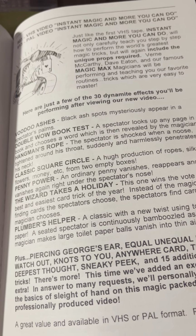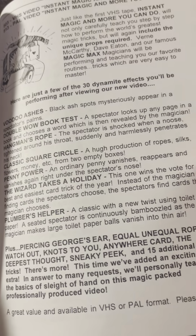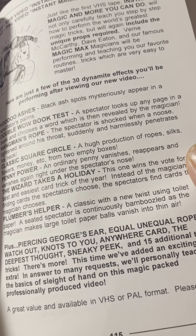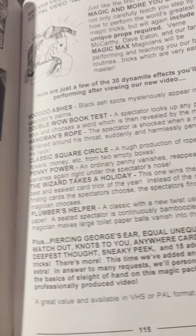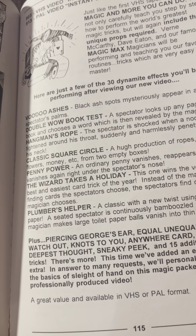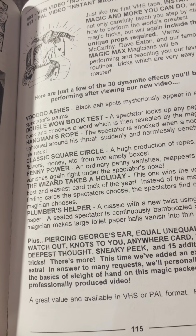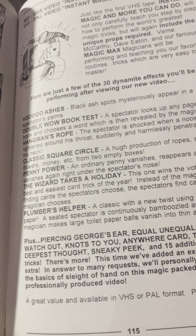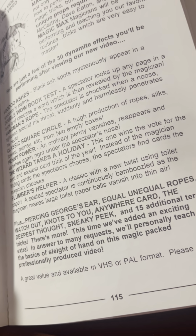This one, this is the second volume they put out. I have a couple videos online from stuff I learned here. Well, this one too. And yeah, let's see. Square Circle. I do have a couple versions of that on my YouTube. Yeah, there's some really good stuff on here.